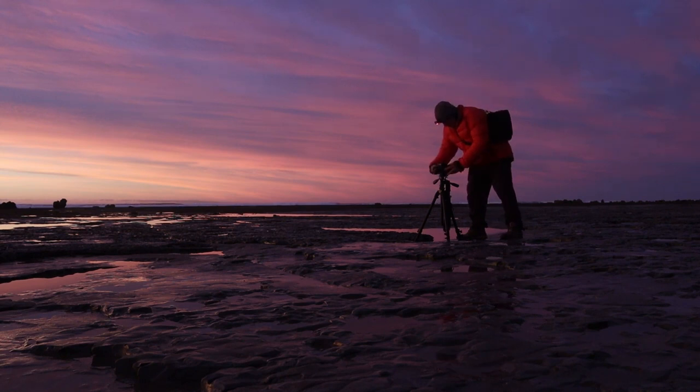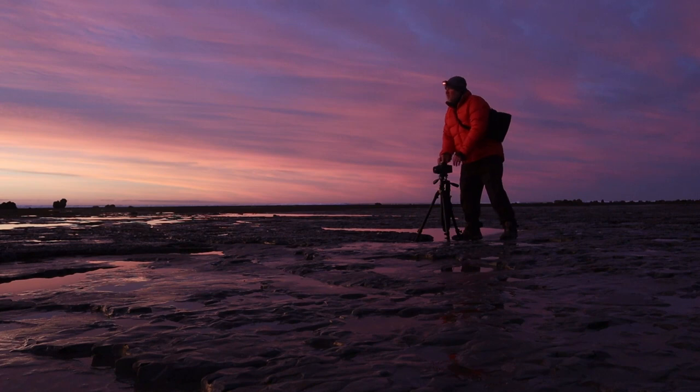So wind it on. Frame number 1. We are ready to rock and roll. Dark slide out. Oh, that's glorious.